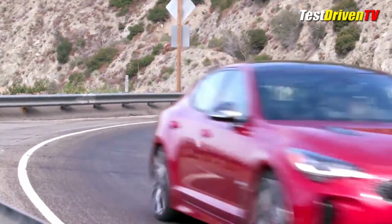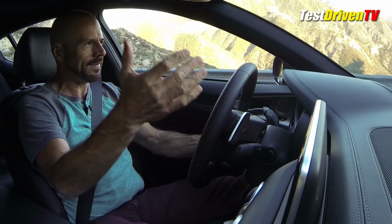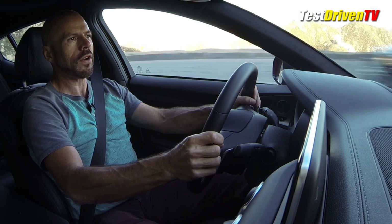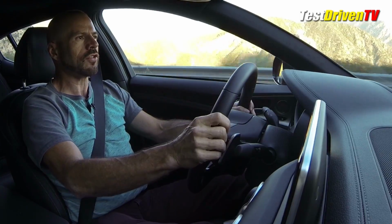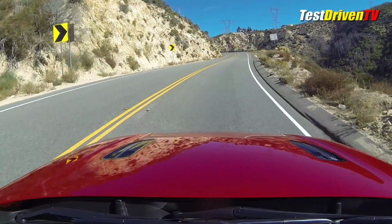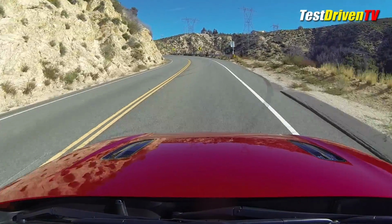I don't typically use paddle shifters when I'm driving because I just don't. But I have used them, and they do respond very, very well. Although, just like any transmission, it will not shift if the computer deems it a bad idea. So bottom line, this powertrain I do find quite pleasing.